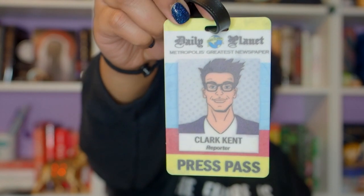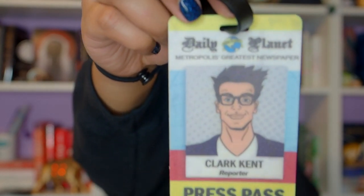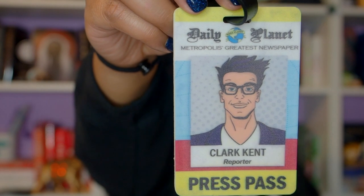Look at that. It's interesting. So he's going to be in high school. He's not a grown adult, so he doesn't quite know Lois Lane yet.